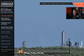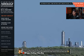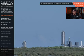Wondering if I've ever had any nightmares or dreams about rockets. Oh, all the time. This started happening as soon as I started going down to launches. I'd have dreams that the rocket tipped over on the launch pad, or that it tried to take off, or something like that. Oh, by the way, the rocket is venting.